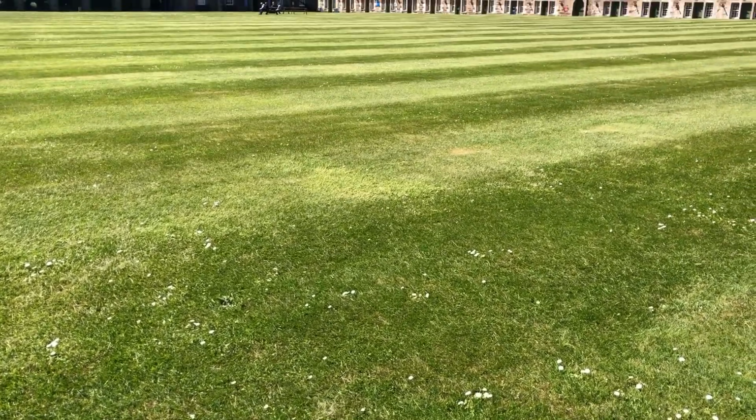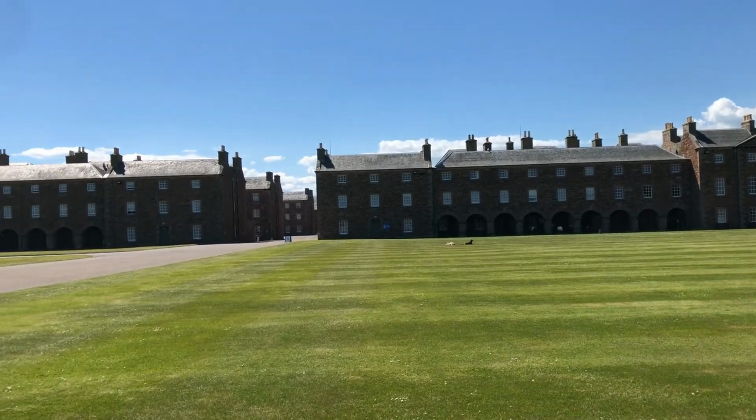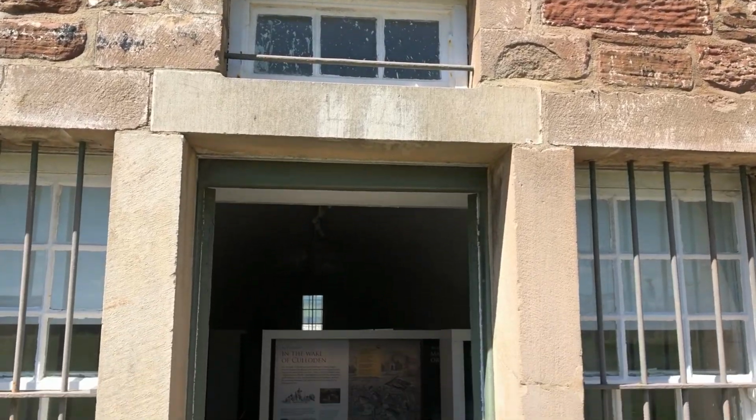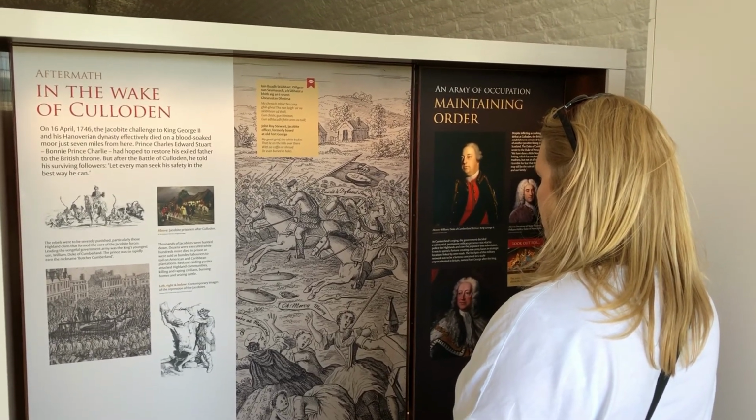The grounds are huge and the fort boasts an unbelievable 1.6 kilometres of massive walls. Within the garrison buildings there's a really good selection of exhibits and museums full of historic artefacts to look at.